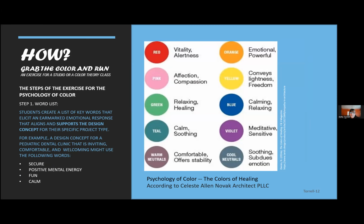So I just want to walk you through the steps in the exercise. Step one, the students create, specifically in terms of psychology of color, we're going to leave biophilia behind at this point, a list of keywords that elicit an earmarked emotional response that aligns and supports the design concept for their specific project type. For example, a design concept for a pediatric dental clinic that is inviting, comfortable, and welcoming might use the following words: secure, positive mental energy, fun, and calm.